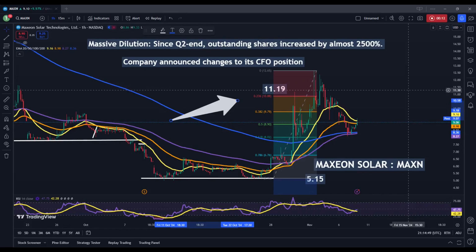We have the current stock market update for MAXEON Solar Technologies Limited, stock ticker MAXN.